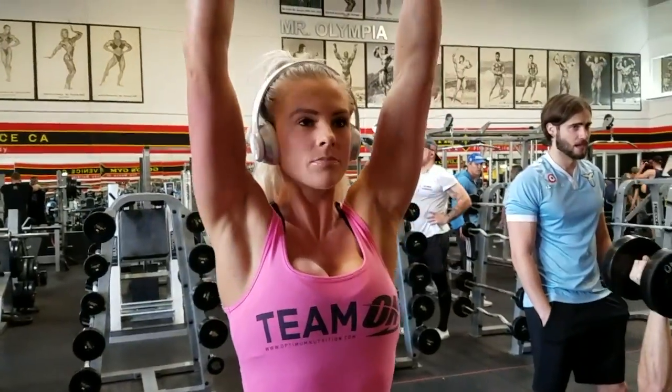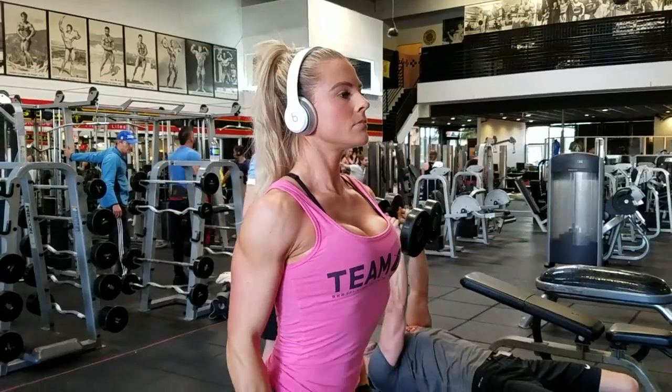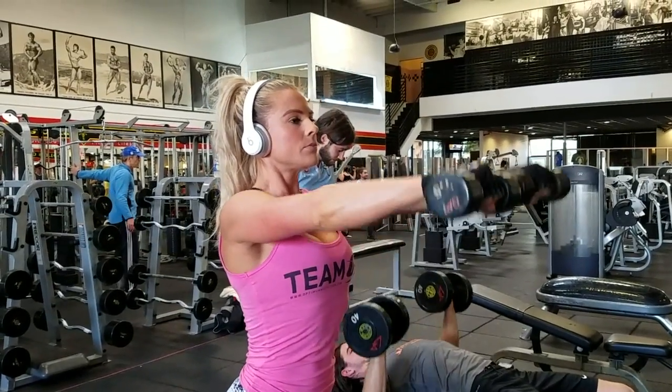Alright, the second of my favourite little finishing exercises is one that I call a 6-leg combination. You're going to need quite a light weight for this, and you're going to have to be very particular with your technique as well. What you're doing is coming from the side, up to the side, straight through to the front, above your head, and then you're going back the same way in reverse.